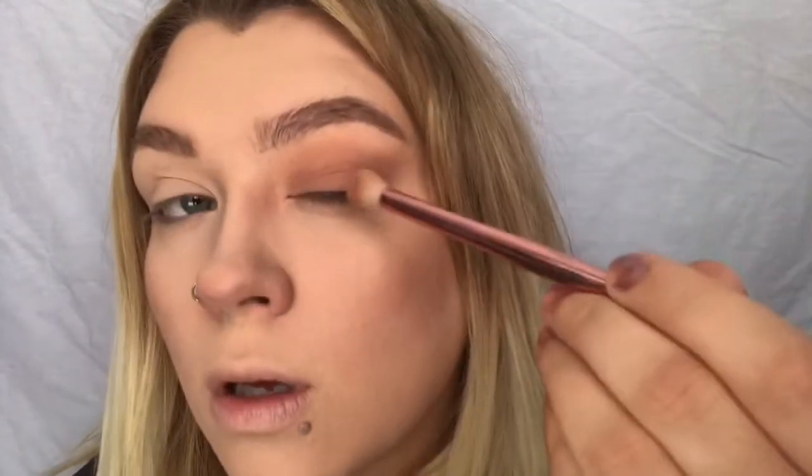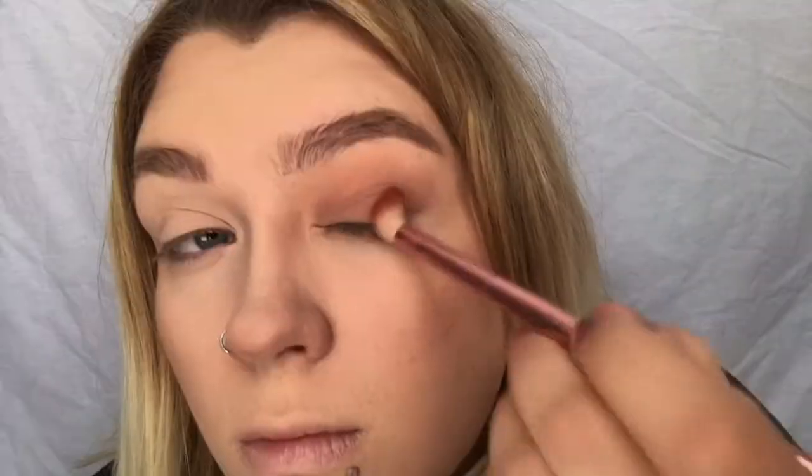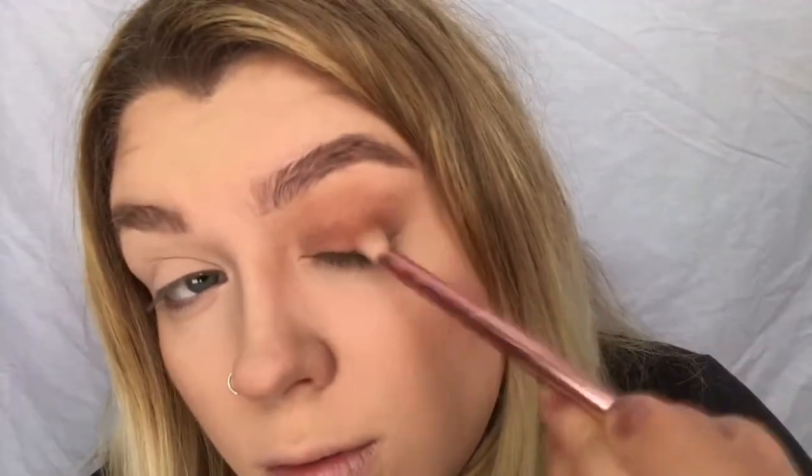Making a nice base for this bomb look. Not really sure what I wanted to do with this look until it was really finished. Going in and darkening the side a little bit. It's like a reddish brown, but I feel like it's got a little pink in it. I don't know, it's so pretty. I love it. Darkening the corner of my eye.